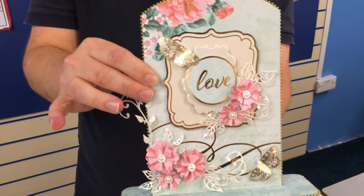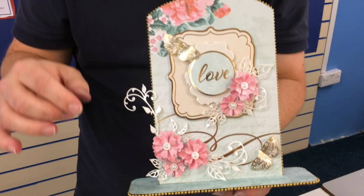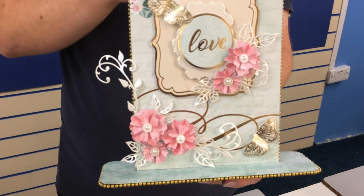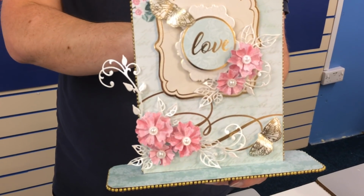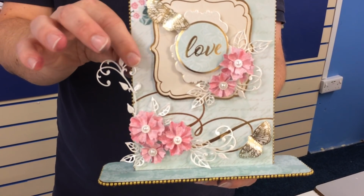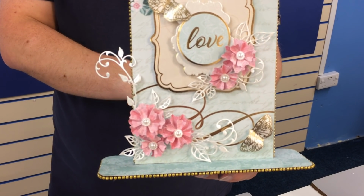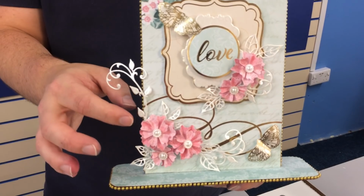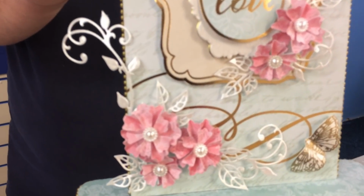So on my one, not only have I used lots of the papers, I've also used several of the dies. So we've got the daisy die, which has been used for the leaves. Now, as I said to you at the beginning, I've used quite a lot of the leaves on their own with other flowers. So that's, of course, from your daisy die, £4.49. We've then got your twiddly bits hidden around here, and the twiddly bits, again, is £4.50. And then the flowers, once again, are a different fold, and they're from the ultimate frame at only £10.49.